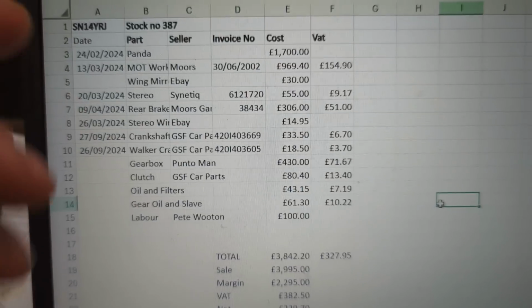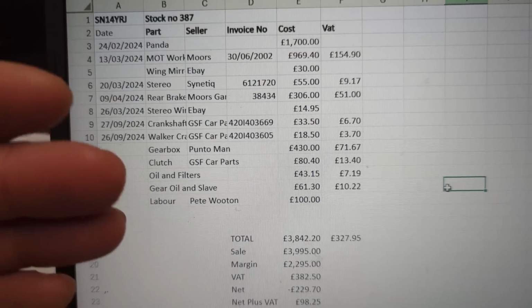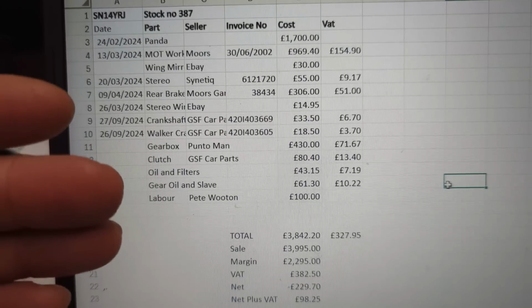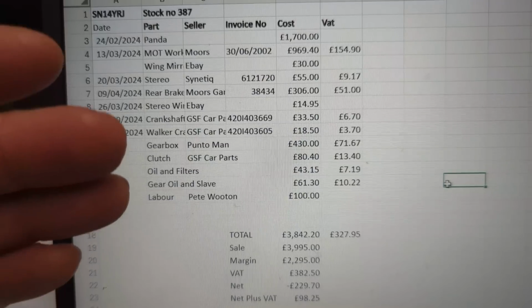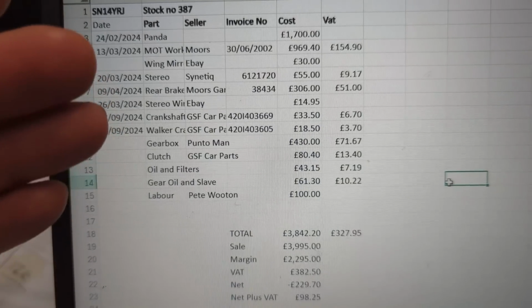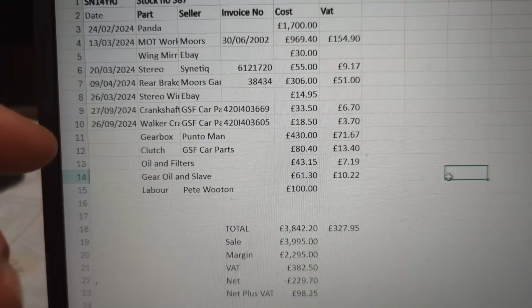Now this is also a good example of why a lot of dealers won't touch older cars, why they won't do cars at £4,000 and they won't do cars that are 10 years old, because this is how you can get nickel and dimed to death on them. This is why people want to do cars 5 years or younger.